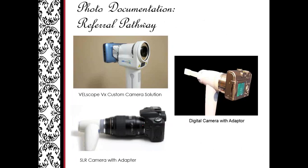The other thing that's so important is, hey, what if you see something? How do you then send it off in your referral or your management pathway? So it's so important to have a device that has a seamless transition for you, where you can take a picture right away, so you don't have to have someone else help you, and you basically have that capability with seamless integration. So the camera actually fits right on. This is the Velscope VX custom camera solution and comes with the Velscope VX kit.